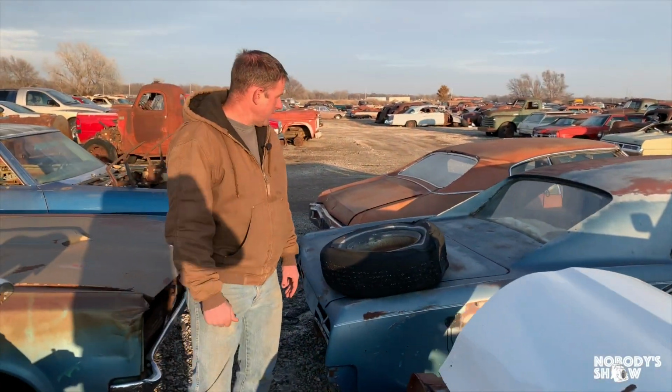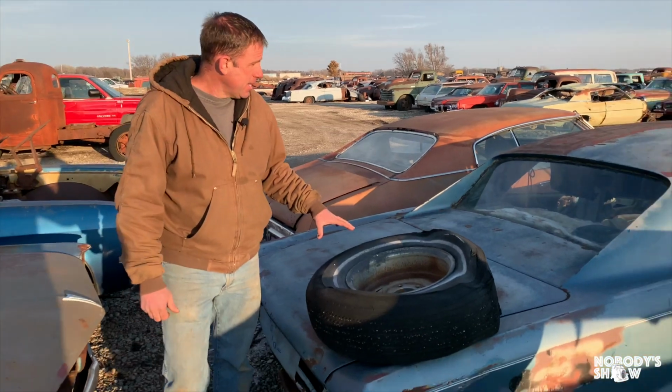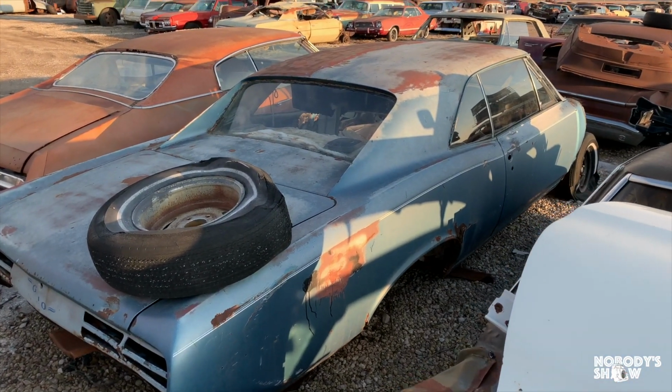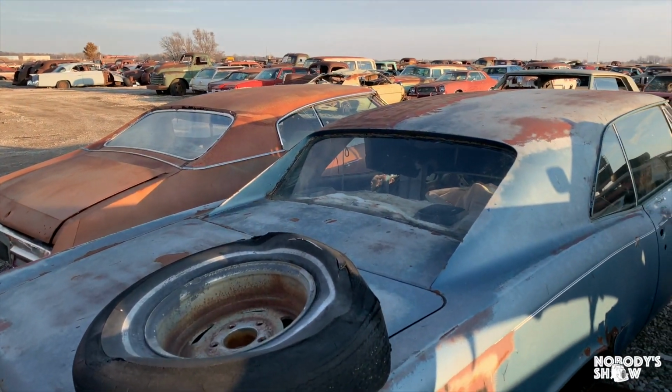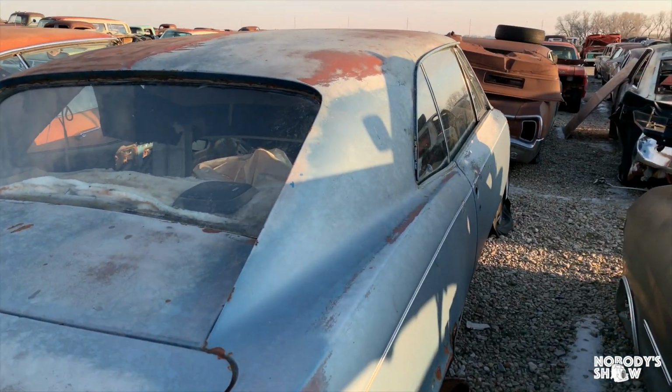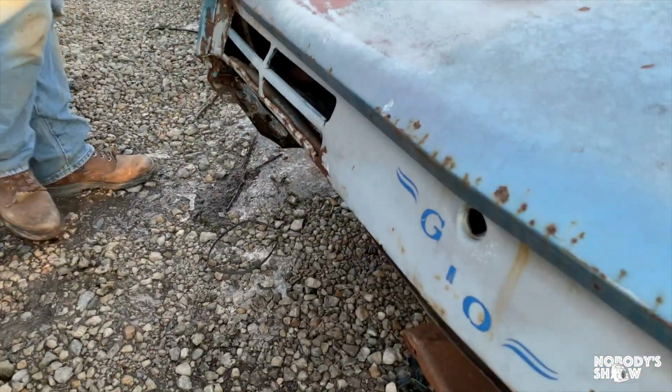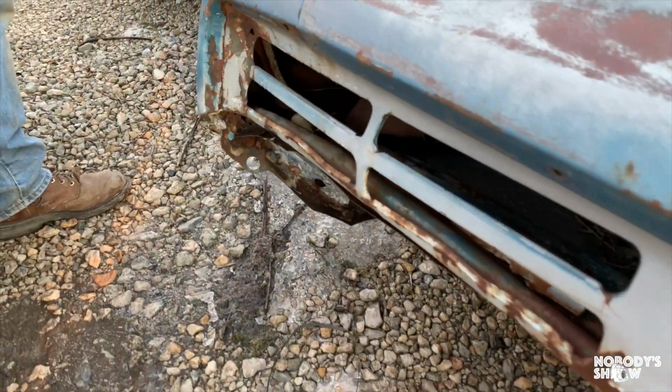Coming on alongside here, another 67 GTO body. There again, this is just a shell and a frame, but still a savable hardtop body. So, you know, any of this good sheet metal that we've got around here, we definitely don't want to throw it away. We want to make sure we keep it because at some point in time, somebody's going to need it.